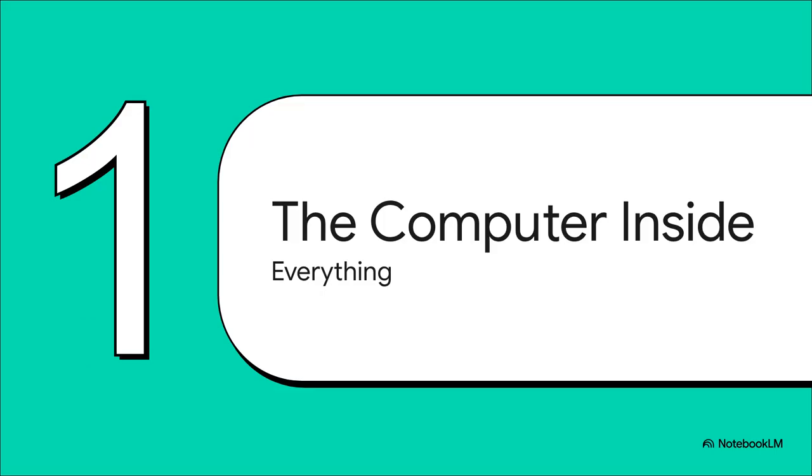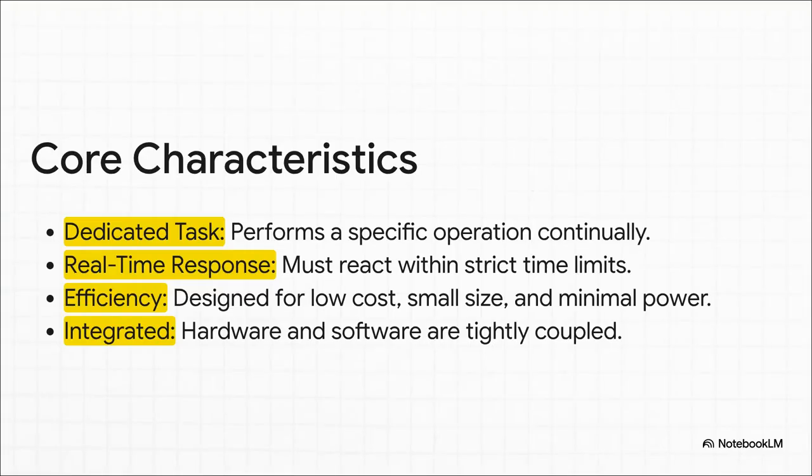Okay, so let's really dig into what makes these little guys tick. What makes an embedded system so different from the computer on your desk? We're going to look at the core characteristics that define this whole hidden world of computing. And what's really cool is how these all fit together. First, it has a dedicated task. It's a master of one trade, doing its one job over and over and over again.